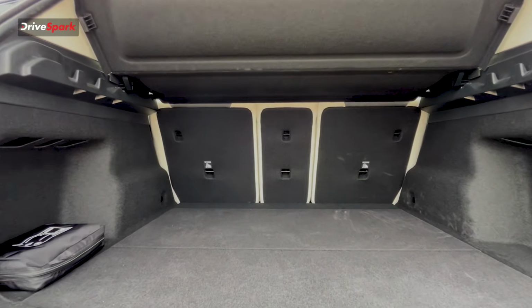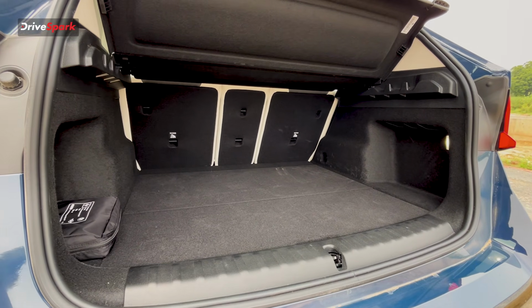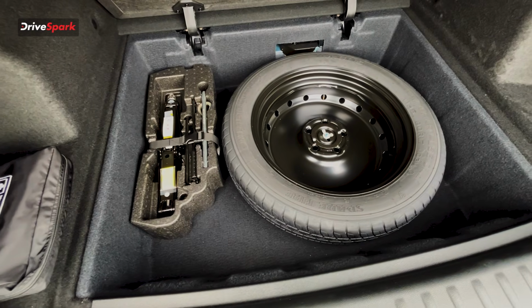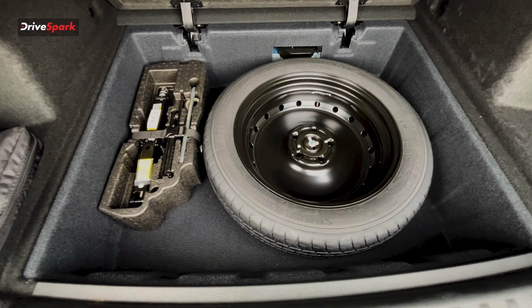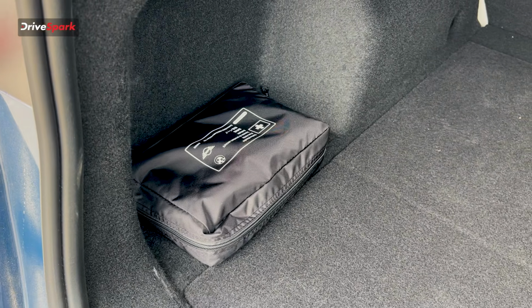Now that is the boot space. It gets 540 liters of boot space. That is a massive boot space. And if you have a look over here, you can see you get a spare wheel and some amount of space to keep a bit of luggage. That's your first aid kit, and yes, that's about it.